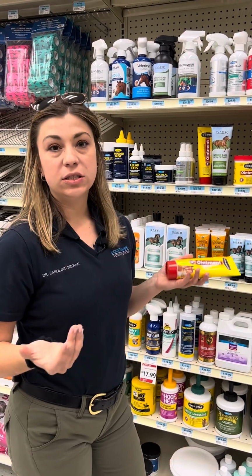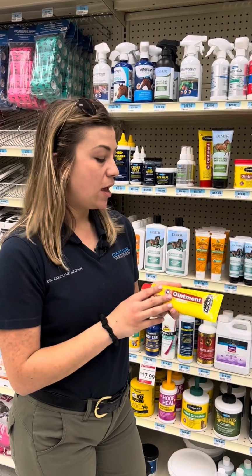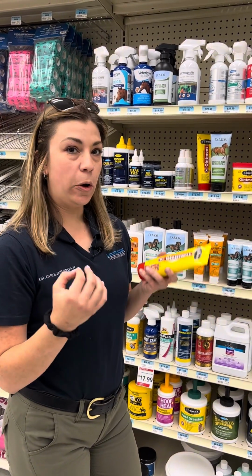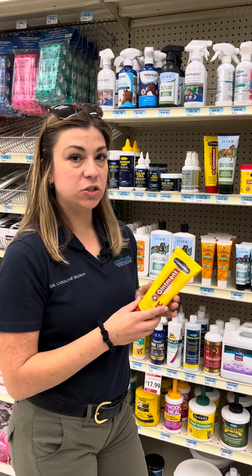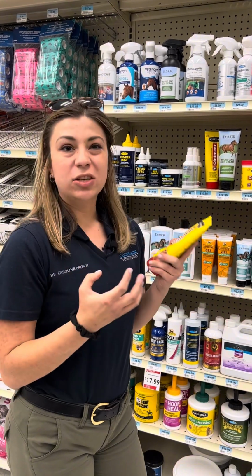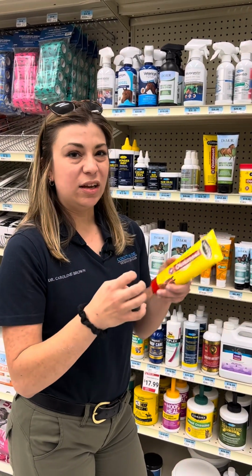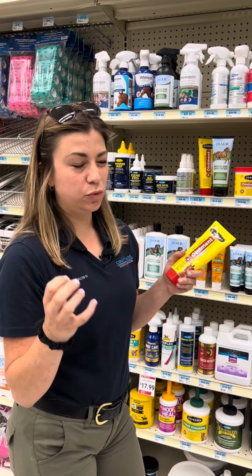Corona is another popular thing that we're going to see in our barns, and it's available in a lot of places. I do like this for some smaller cuts and wounds. I think there's a lot of good antimicrobial and some soothing properties to it. But if we're using this on bigger wounds, it can actually cause more harm than good and can really get in there and mess with everything. So we want to turn away from this one for our larger wounds.